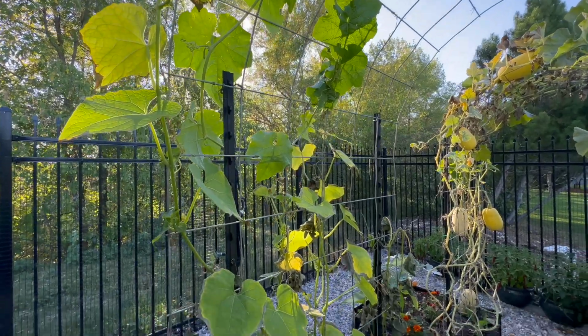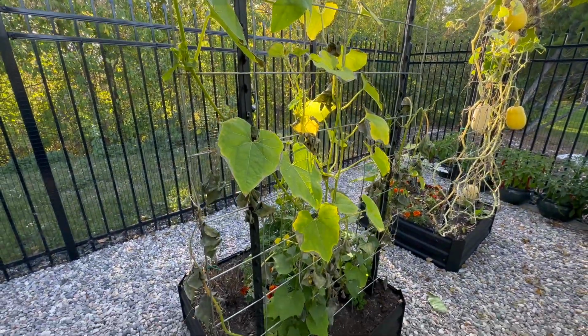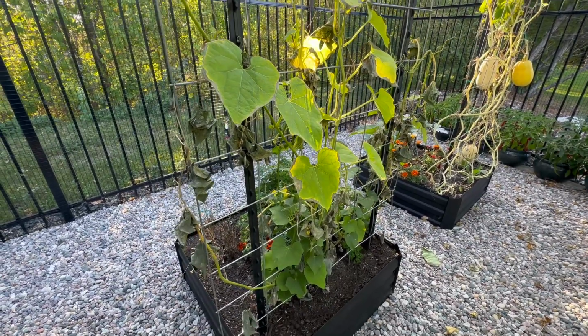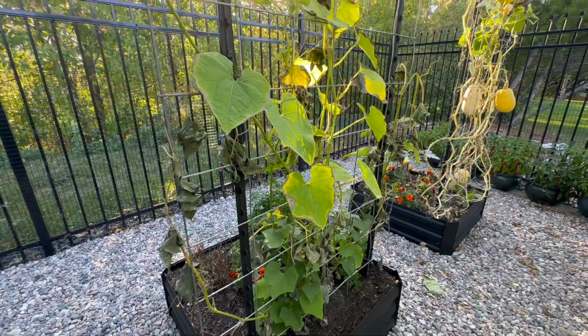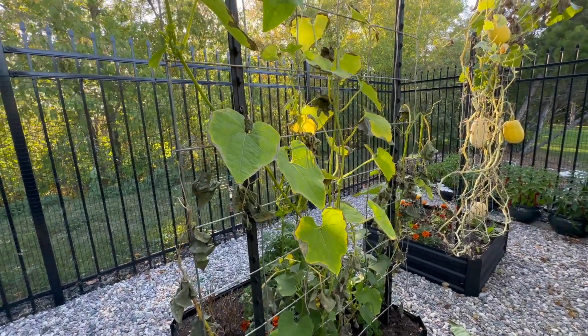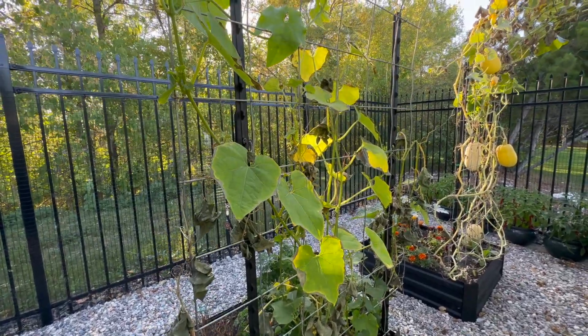This is the chayote plant that I grew from seeds in January of this year. I would consider it another disappointment this season because it didn't grow as much as I expected, and it also didn't produce any flowers. However, I haven't given up yet. I plan on growing this plant again next year.